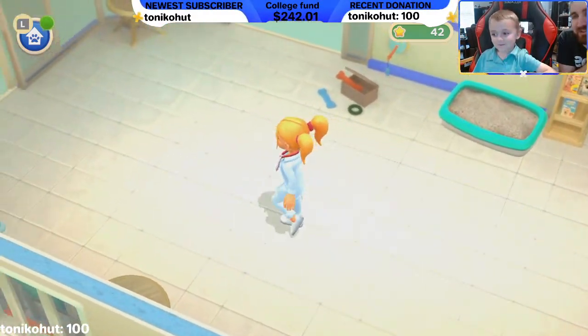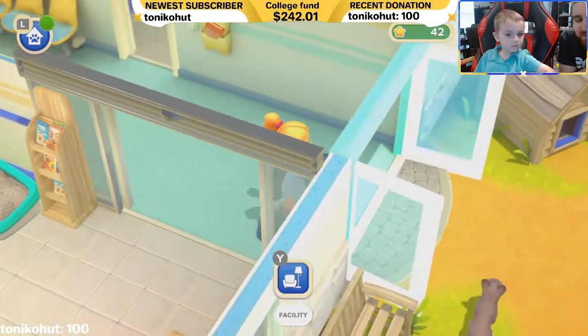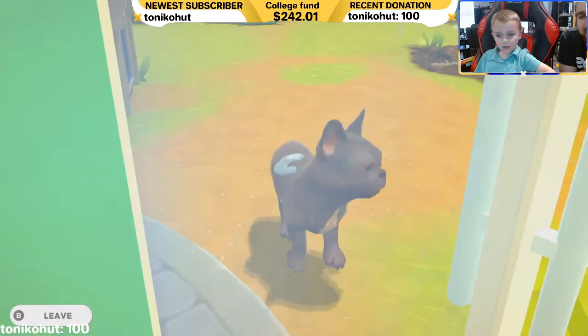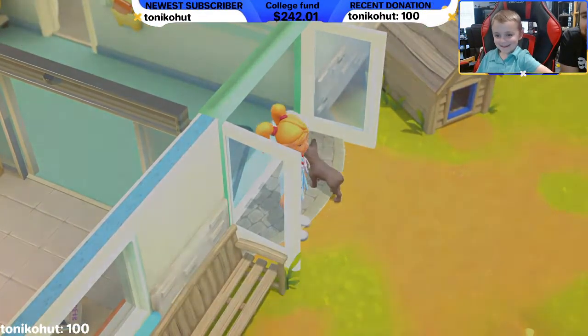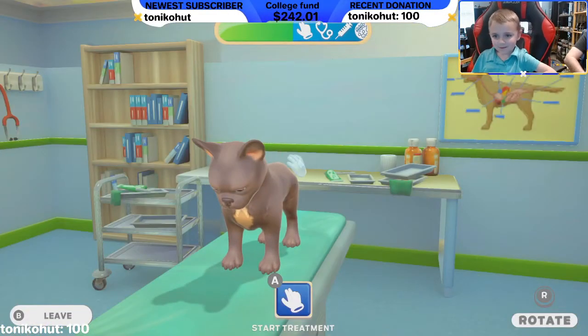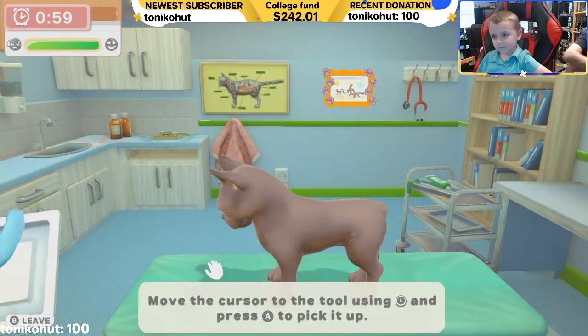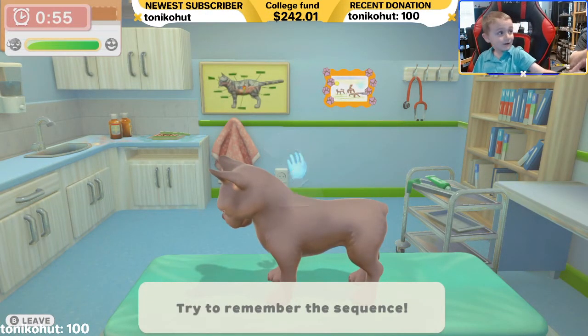All right, but we got to treat this dog here. He needs some help. It was a cat. This is a dog. Cat. Okay. Oh, he's got a big sad face. We're petting him through the door? Oh, my goodness. Get it! Get into the room! That's how you know he's one.